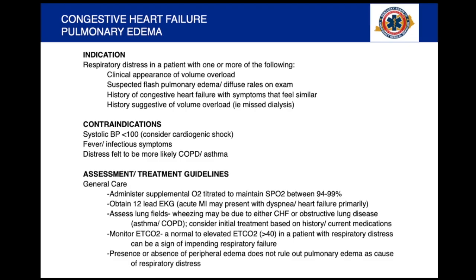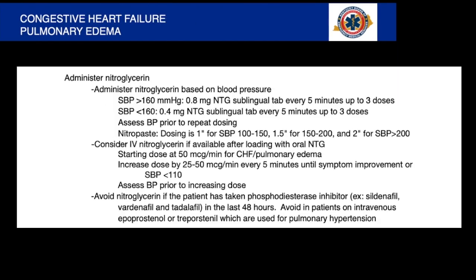What is the treatment paradigm? What are we going to do for CHF patients? We are going to administer nitroglycerin to reduce preload and afterload, decrease essentially the work of the heart because it is in failure and it's not able to work as well. We're going to do that, and we're going to provide non-invasive positive pressure ventilation, i.e. CPAP or BiPAP, as needed. So the nitroglycerin, let's talk that real quick.